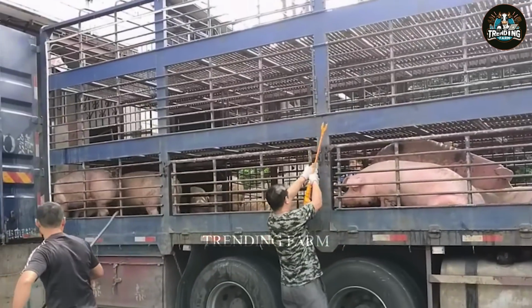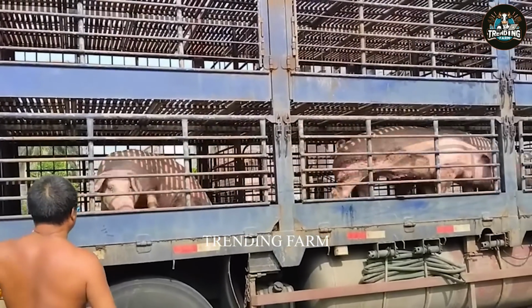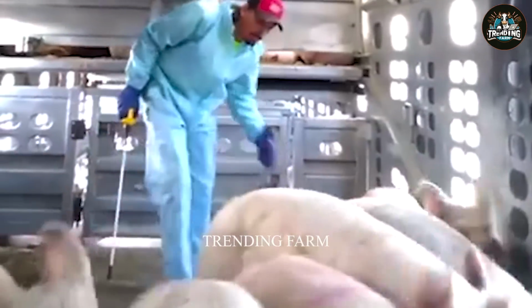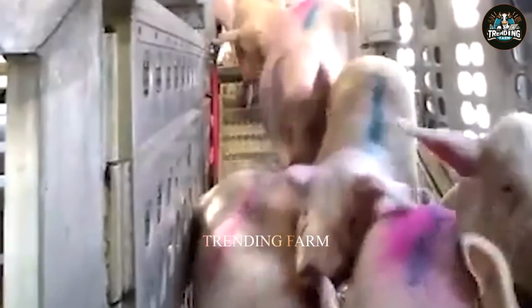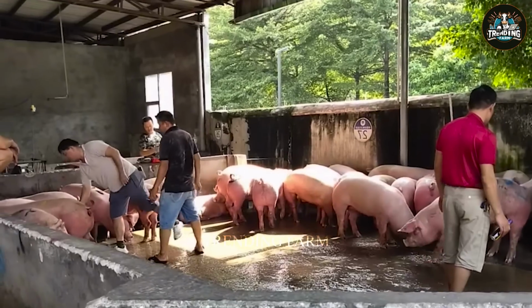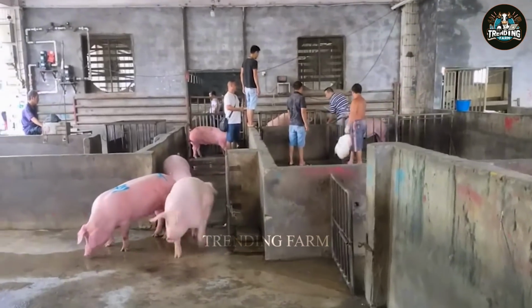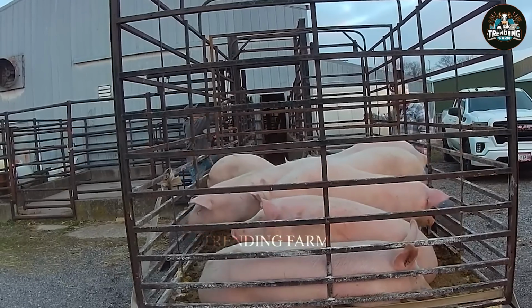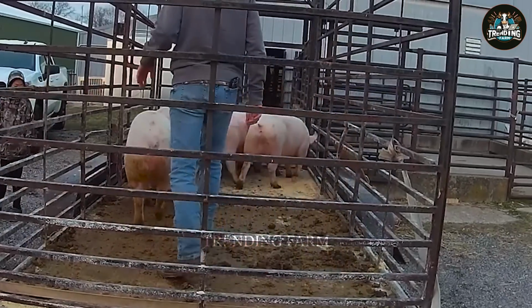Upon arrival at the processing facility, unloading must be done calmly, with the use of non-abusive handling practices to prevent injury and further stress. Proper unloading procedures ensure that pigs arrive at the facility in good health, ready for the next stages of the process.